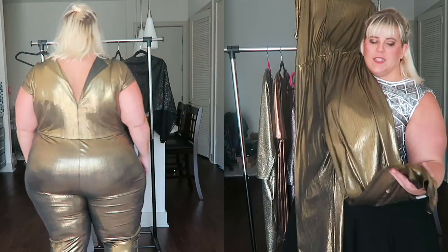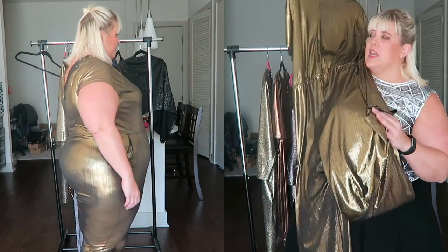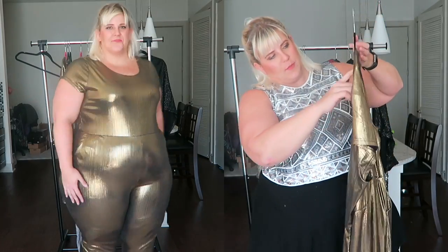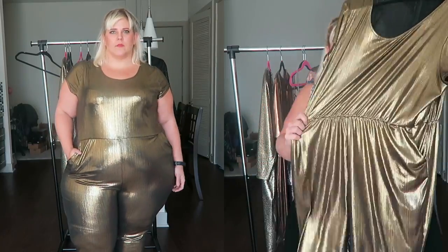It has kind of just a standard straight cut leg, nothing super fancy. This came from Asos and is in a size 20. It's actually made by One Day Plus. It has a nice elastic waistband right here. So stretchy, stretchy, and pulls in those curves.